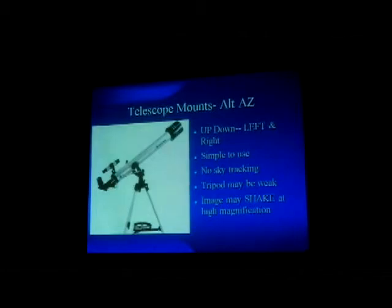That's right. Your manual Alt-Az telescope mount cannot do any kind of tracking. As I mentioned earlier, objects in the sky move in arcs, and an Alt-Az mount moves up, down, left, and right. It does not move in an arc unless you manually do that.